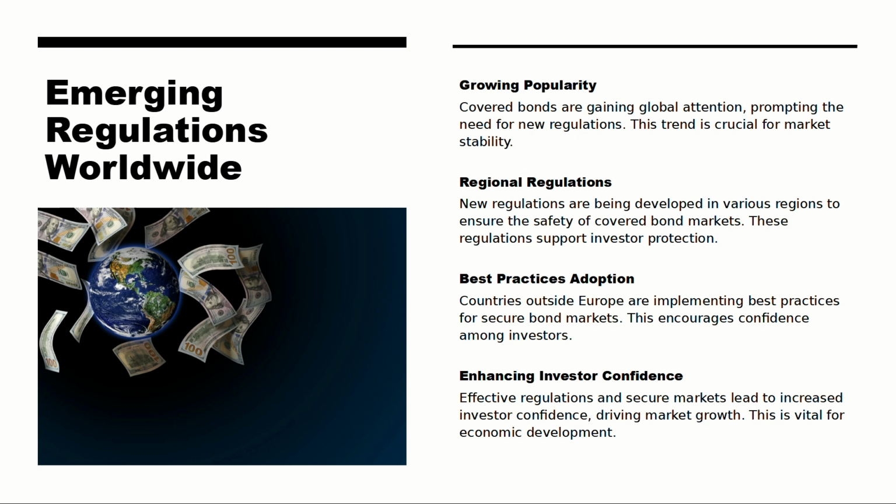Emerging regulations worldwide. Growing popularity. Covered bonds are gaining global attention, promoting the need for new regulations. This trend is crucial for market stability. Regional regulations. New regulations are being developed in various regions to ensure the safety of covered bond markets. These regulations support investor protection.